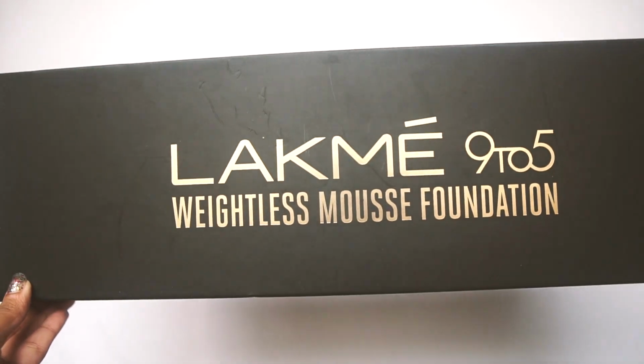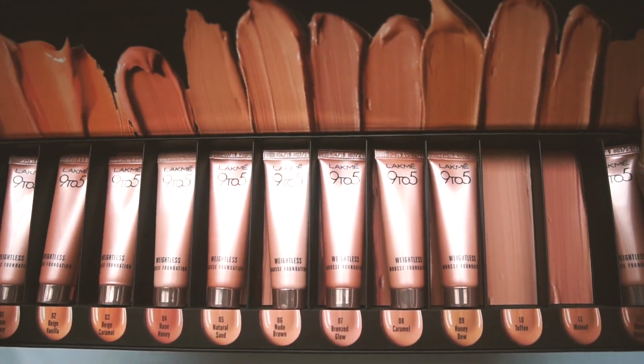Next I have a newish launch from Lakme. This isn't a new launch so much as it is an extension of something that has already been there for a while. This is the Lakme 9 to 5 Weightless Mousse Foundation. Not a new product again, but as it can be with Lakme, especially with their base products, the shade range was limited, and now there are 12 shades in total. There are only 10 shades in this box, because these are the two that I've actually been using.